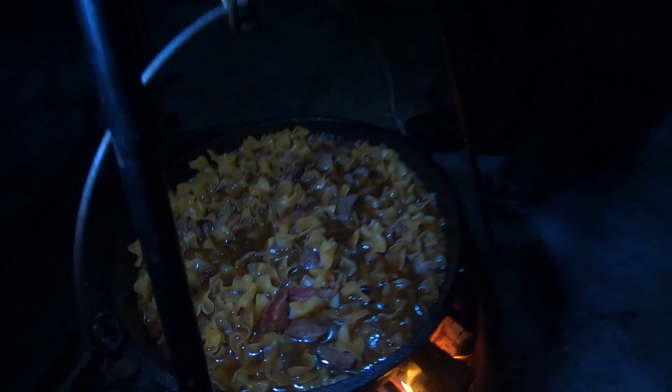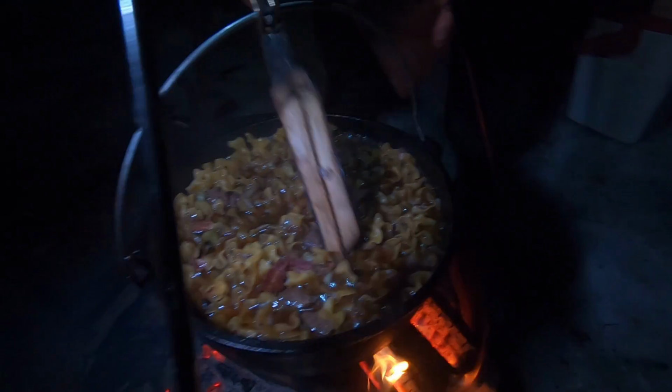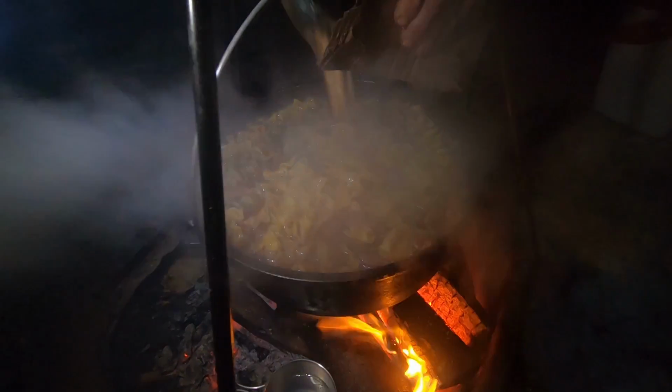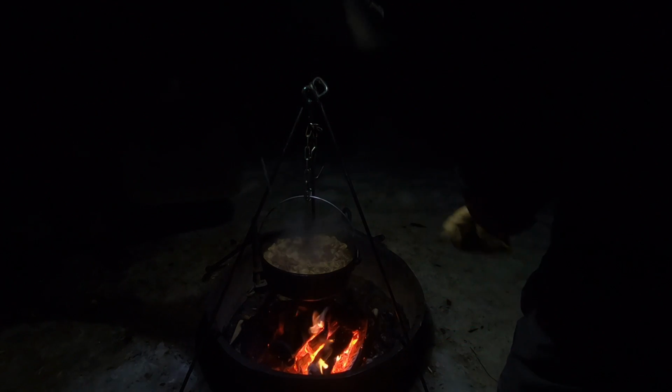Oh man, put your light on it. Need my light? Yeah, you see good? Very nice. Hope you're hungry. They're almost done, aren't they? Boy, that looks good. Get my other glove, take it off the fire.